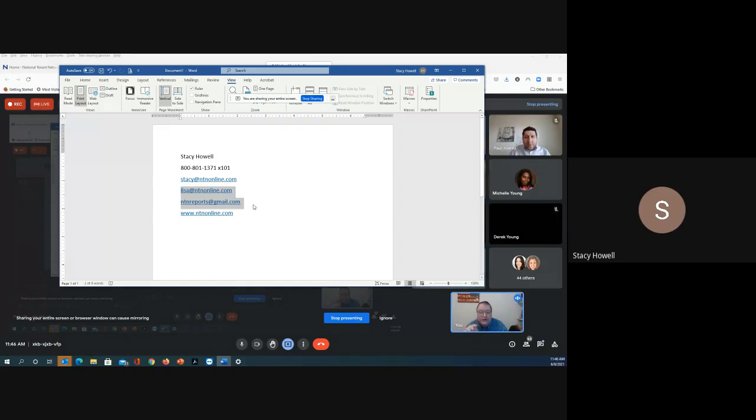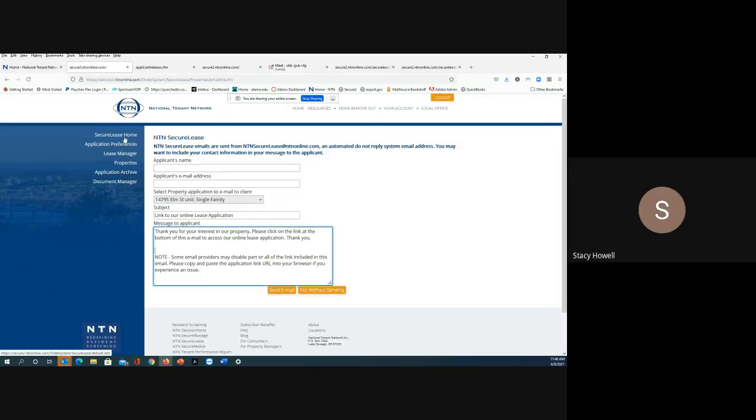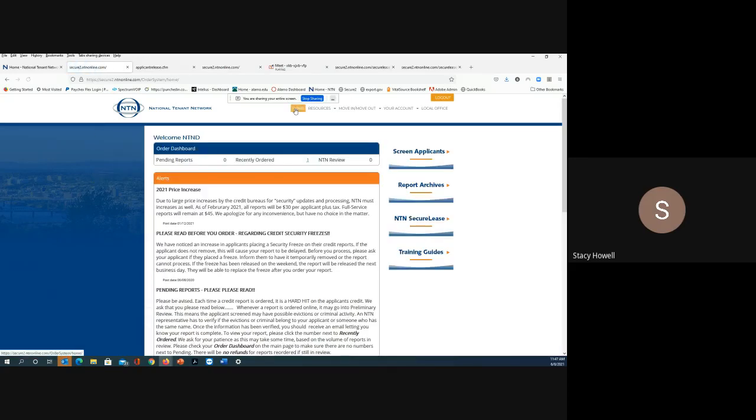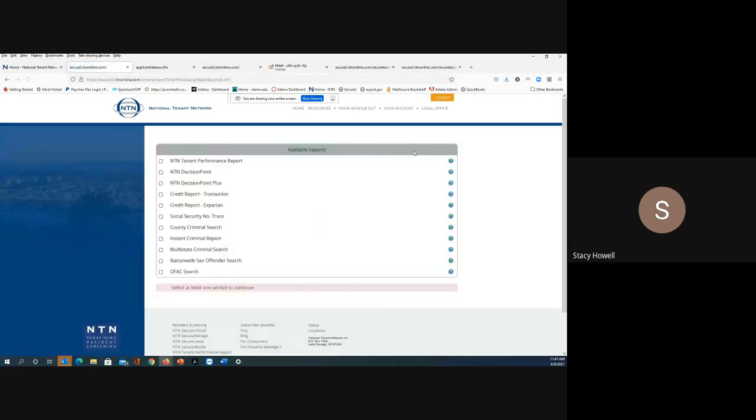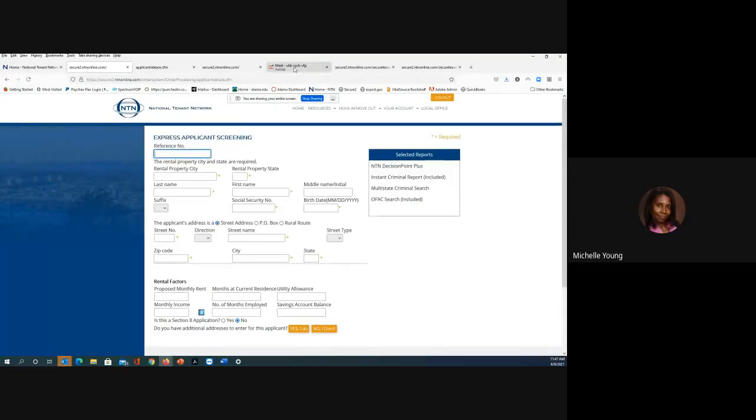Just remember, if you get a paper copy, you're having to collect the application fee from them yourself. And the other way, on our website, if you wanted to screen them yourselves, instead of going to Secure Lease, you would simply click on Screen Applicants. On your page, the reports will already be checkmarked, so you don't have to do anything with those. You can go straight into the system, click on Screen Applicants, click on Next, enter their data, and screen them yourselves. It would come back in 60 seconds.